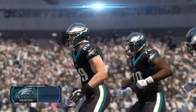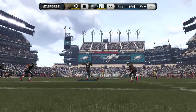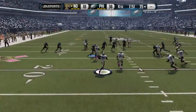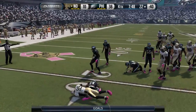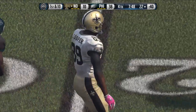The Saints have been flat out manhandled so far. Perhaps their special teams unit can change the momentum of this one. They need something to go their way. The score's 38-10. Tackled just past the 20. We'll mark it at the 22-yard line.